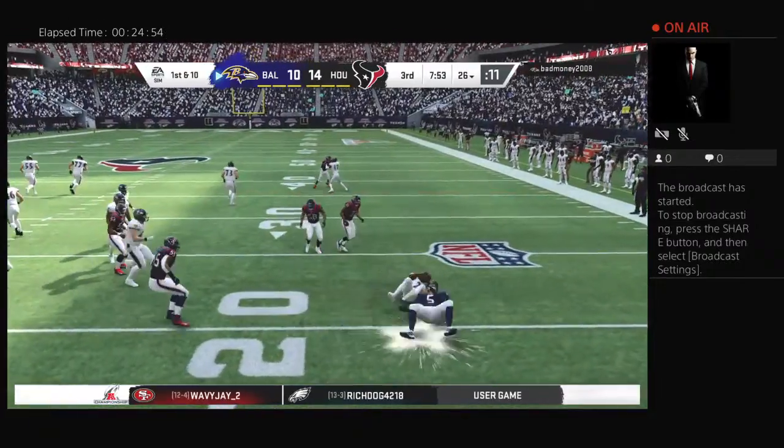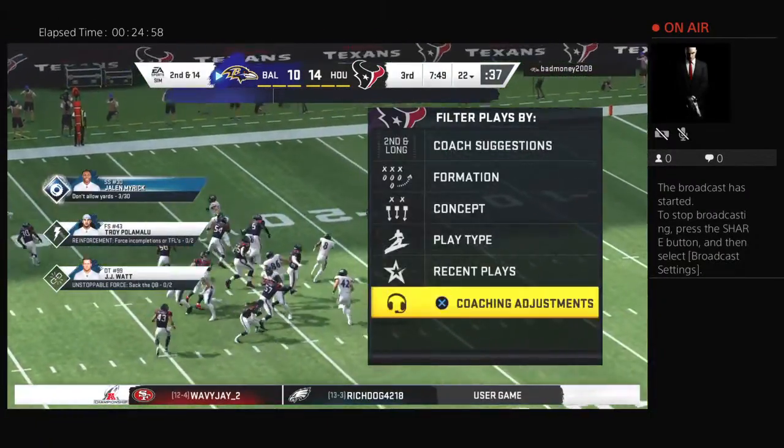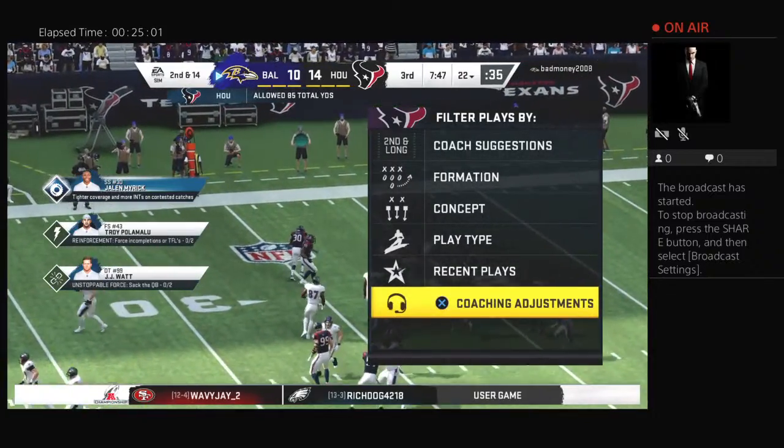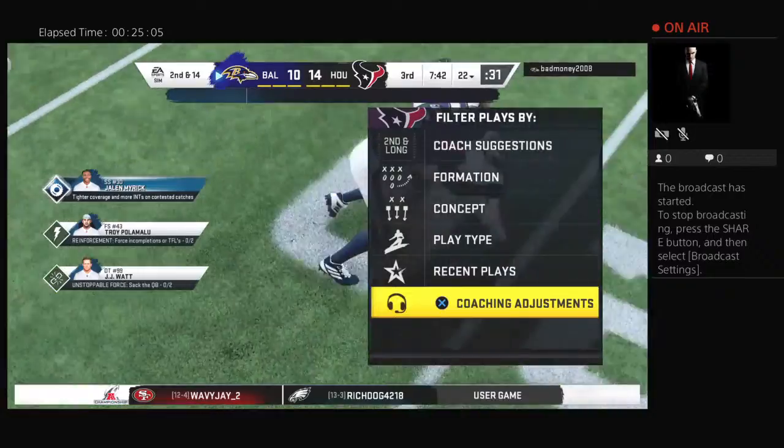And the third quarter starts with a run by Ingram. And this one goes nowhere. Losing yardage back at the 22. That'll wind up going for a loss of 4. And that's going to make it 2nd and 14.